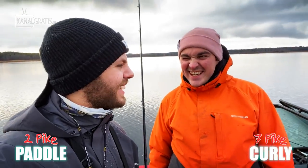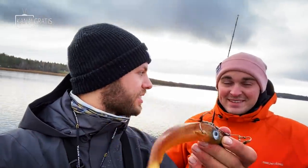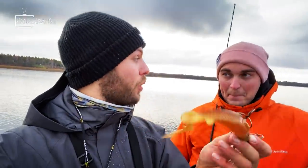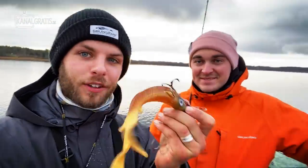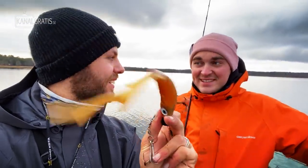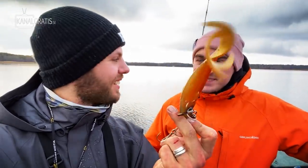That's sick. So if you're one of those who don't have any curly tails in your box, now is about time to get them. Late fall, early spring, cold water. They seem to scientifically work better. Yeah, exactly. We did this in summertime, as scientific as it can get. The paddle tails worked better, but now in cold water, it's the curly tails. Let's keep on going, man. It's not long until it's changing time. Okay, let's do it.